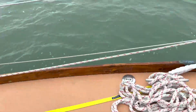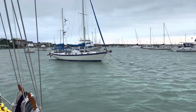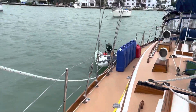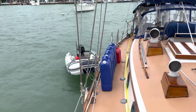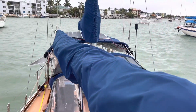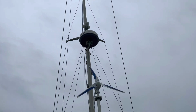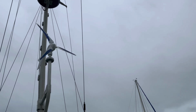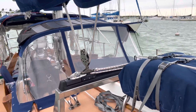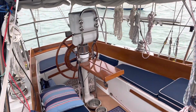After making a decision on the destination, and after a good night's rest, the next step is getting the boat ready. This includes filling all of the jerry cans with diesel and fresh water, and making sure that everything was in tip-top shape. I did a systems check on my radar and VHF radio. I did a walkthrough of the entire deck, including the cockpit, and then I made a list of all the provisions that we would be needing.